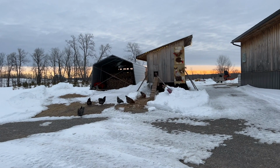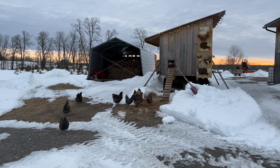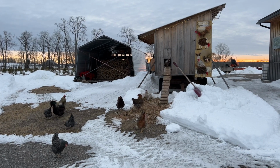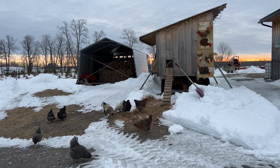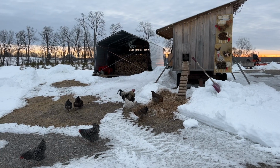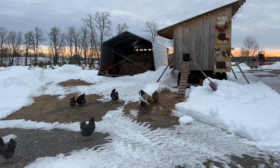Look who's out. Hey everybody. These guys got to come out for the first time this year, 2023. They've been out a little bit on the other side, but I just saw that this patch had kind of thawed and we've been having above 0 degree temperatures. So the melt is on and I just thought, you know what? I think it's time to let them out.